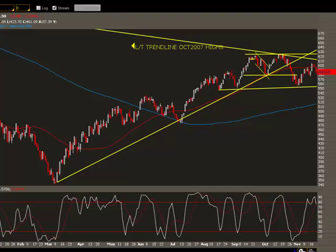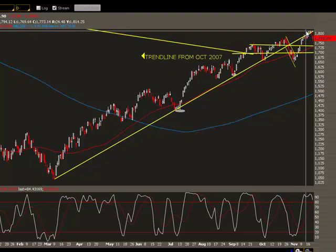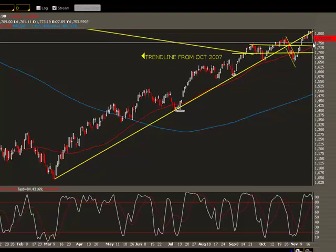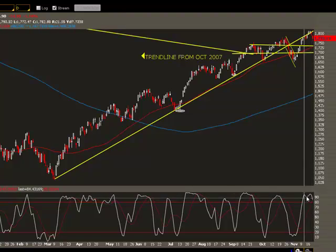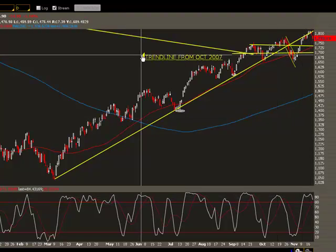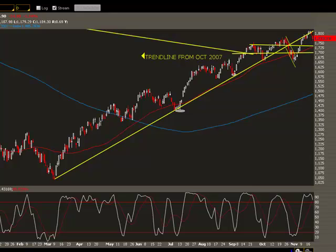Let's move on and take a look at NDX, which is the NASDAQ, and it has also peaked out here, hit that trend line, and then dropped down to 1773, and the stochastic is also getting overbought. NASDAQ has been faring well, but today there was a drop of 14 points, which is significant. And tomorrow is options expiration, so let's see what it does.